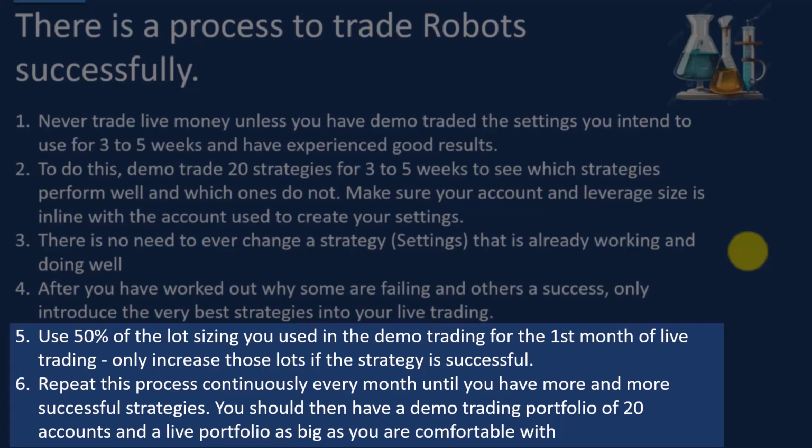Then repeat this process continuously every month until you have more and more successful strategies. Some of your original 20 strategies will fail, so you correct the settings on the failing ones, replace those accounts, and keep on trading until you have 20 successful strategies. You should then have a demo trading account of 20 accounts and a live trading portfolio as big as you are comfortable with. That is the success formula for robot trading.